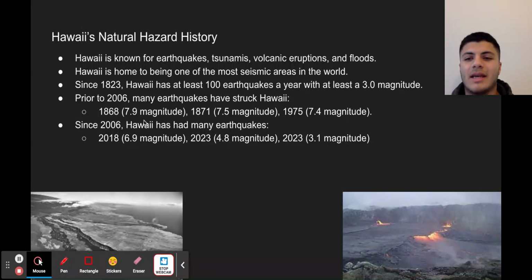So in 1868, a 7.9 earthquake happened, which is the largest earthquake recorded in Hawaii's history. And in the bottom left hand corner is a picture of that earthquake happening. In 1871, a 7.5 earthquake struck the island, and in 1975, a 7.4 magnitude earthquake happened.